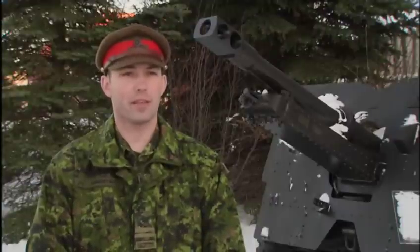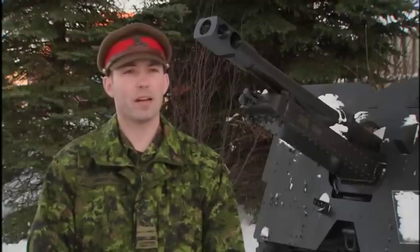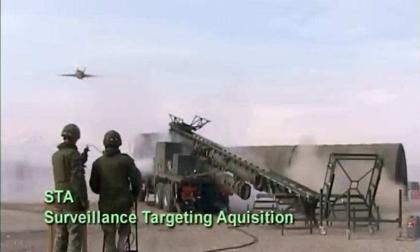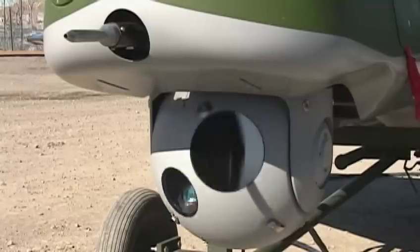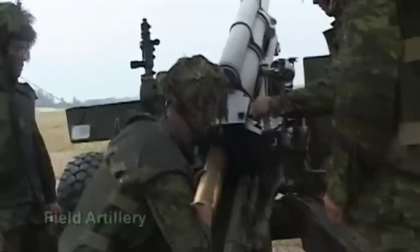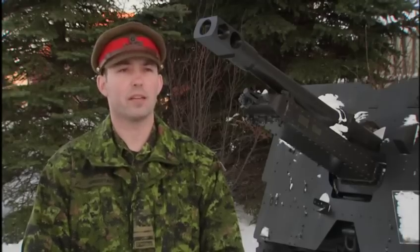There are three streams in the artillery: the surveillance and target acquisition, field artillery, and air defense. Those three streams have various different responsibilities on the battlefield. The surveillance and target acquisition, the STA gunners, they're responsible for observing the enemy, trying to find the enemy, and using various different resources such as sound ranging, UAVs, unmanned aerial vehicles, and weapon locating radar to try to identify enemy assets. The field artillery uses howitzers, and they employ indirect fire, high explosives, smoke, different sorts of munitions to support the maneuver arms, the infantry and the armored, in achieving their goal.